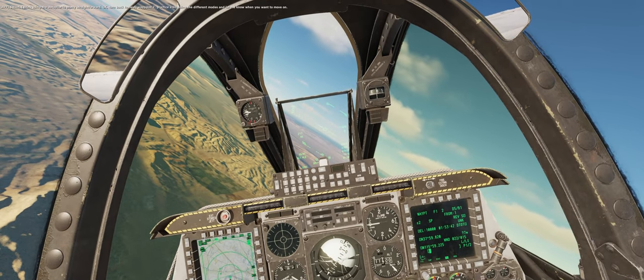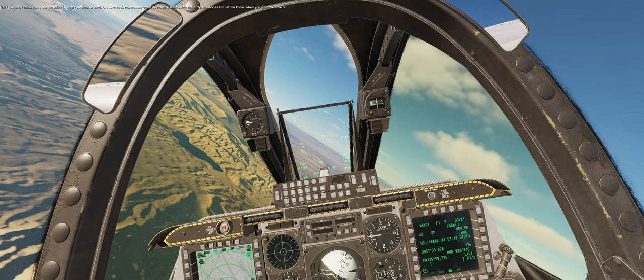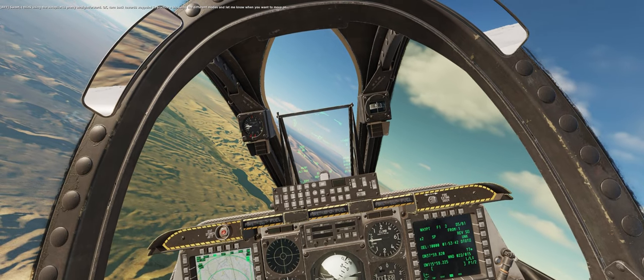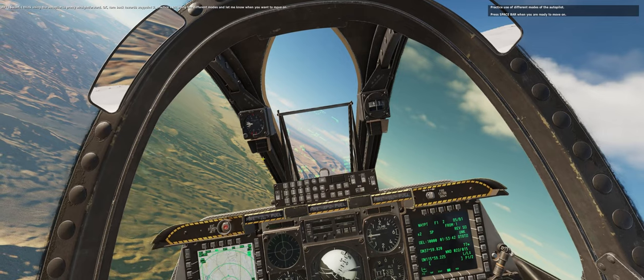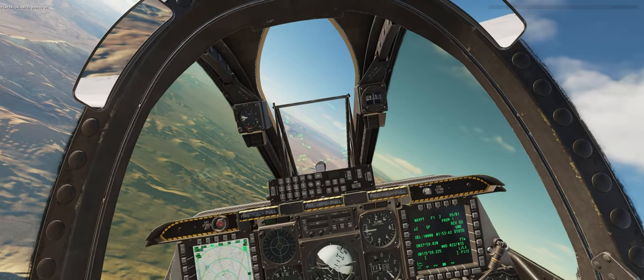Sweet, I think using the autopilot is pretty straightforward. Okay, turn back towards waypoint 2. Practice a bit using the different modes and let me know when you're ready to move on. Okay, 2 is good to go.